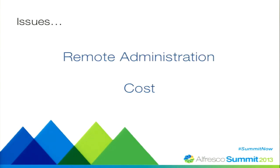But there are problems with that. Remote administration: I've now got an Alfresco in those remote locations, and to manage that, I'm going to have an admin person managing that installation of Alfresco. They're going to have to do the administration, the database backup, the backup of the files, and make sure that everything's working. And there's cost. I've now got to have an extra server there. I've got to have extra Alfresco licenses, and there's an extra cost of doing that.